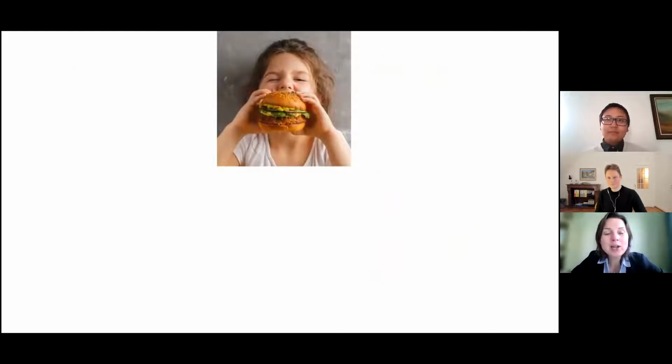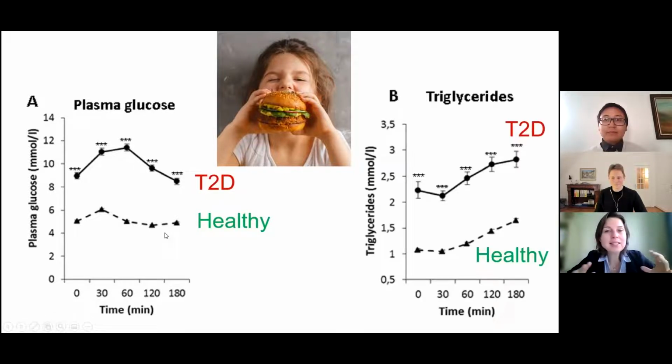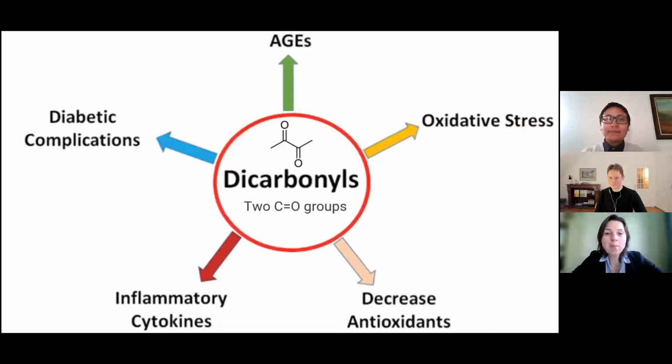And since we know that the level of oxidative and dicarbonyl stress is much higher in people with diabetes, the question is why? It turns out that it's due to the high levels of plasma glucose, not only in the fasting state, but also after a meal. Those are much higher in people with type 2 diabetes than in healthy people. And the same is true for triglycerides. And both plasma glucose and triglycerides are the sources of dicarbonyls, which are compounds that contain two CO groups.